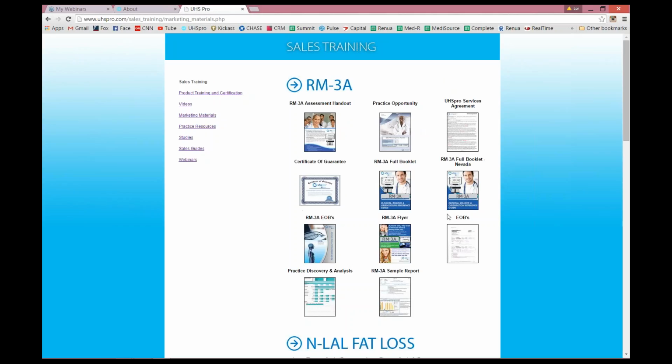Our main focus is the RM3A. And yes, we do and can continue to sell them at this point, but we're trying to move as many as we can to the assessment program. It's very simple. If you've been selling RM3As, it's the same pitch. You're selling them on the assessment program. Instead of dropping the $40,000, we drop it into your office for free. We charge $150 per assessment. You have the guarantee, and now it turns into residual for you.